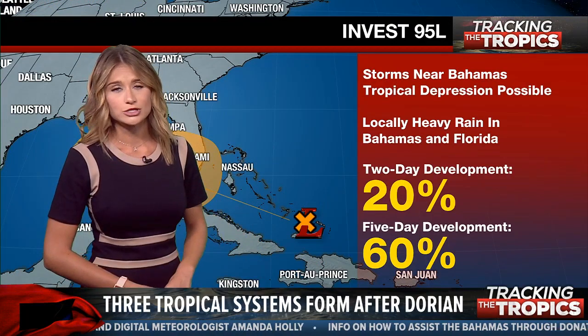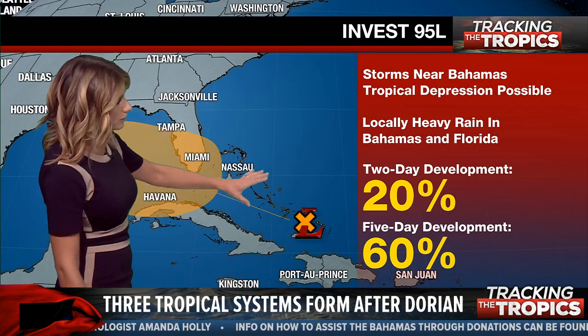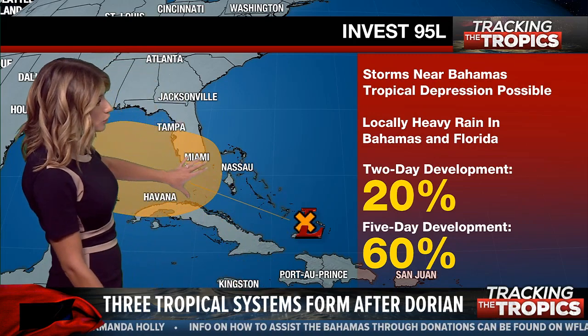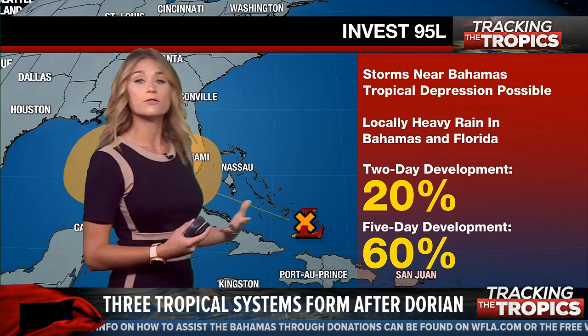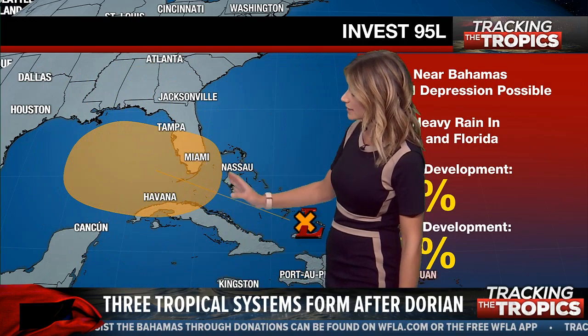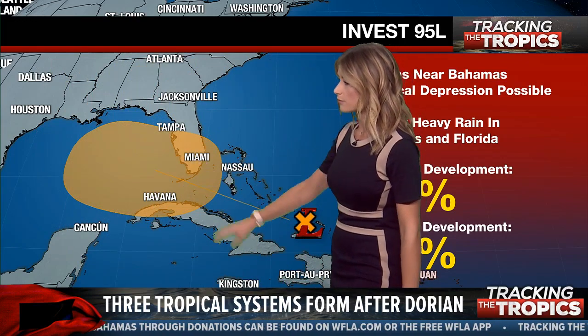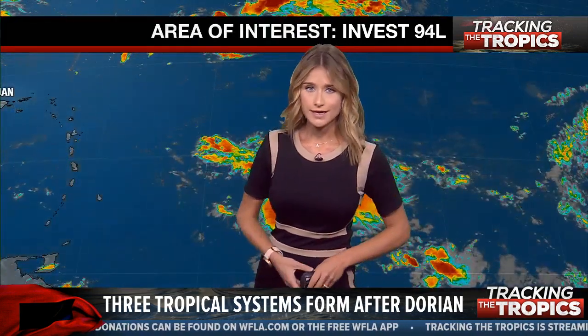And as Ed will talk about in just a few minutes, this is going to head for his neck of the woods. Right now, it is going to continue to move to the northwest, potentially moving into the Florida Straits, and it will be moving into a more favorable environment for development there. So we're going to have to watch this one a little bit, especially as it makes its way into the Gulf of Mexico. That is the near term, this weekend and into early next week.